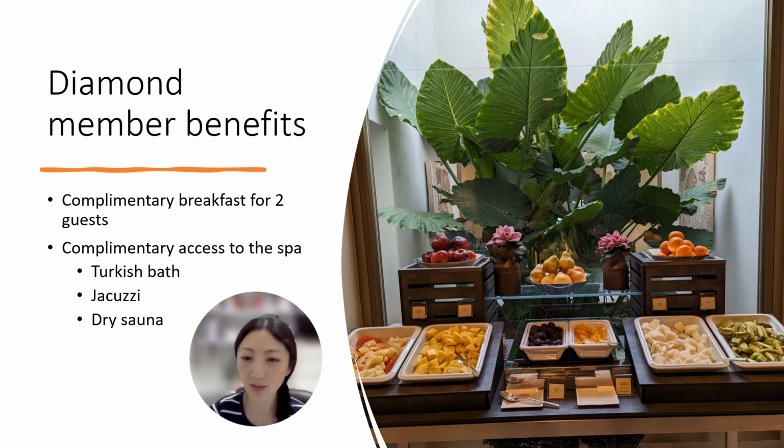While breakfast is also served in the Imperial Club, after speaking with one of the club attendants, I found out that the selection in the Imperial Club is not quite as nice as the buffet breakfast option that's available in the main dining area of the hotel. And because of my diamond status with Hilton, thanks to my Aspire credit card, I am able to have complimentary breakfast for 2 guests with the room reservation.